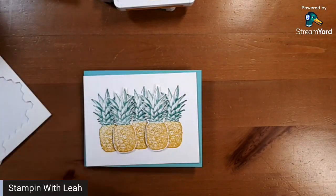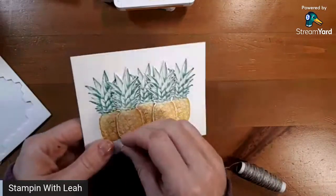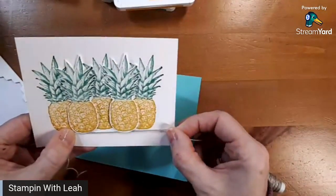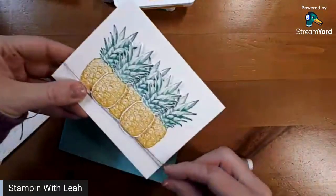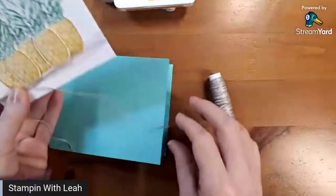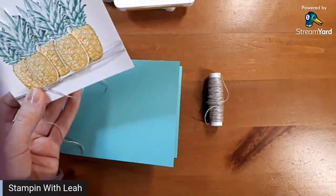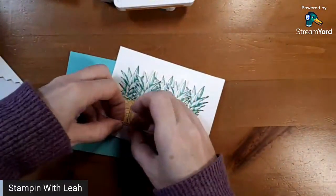Now I'm going to grab some linen thread, and I am just going to tie this around my card, right at the base of these pineapples, and loop it around twice and snip off my extra. There we go. Put that to the side, and then I'm going to tie a bow.